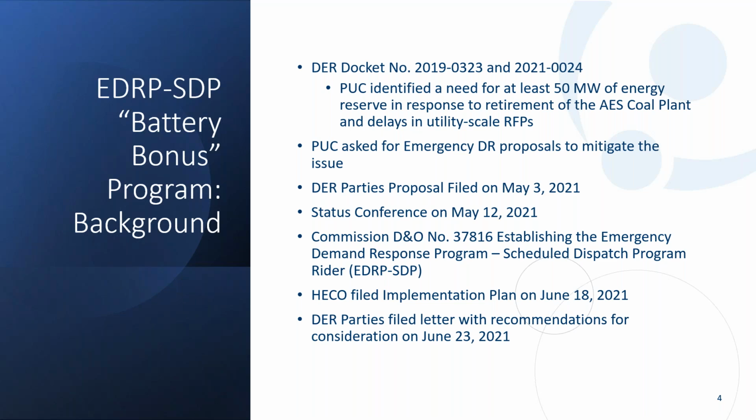The DER parties, the Distributed Energy Resource parties, that's Hawaii Solar Energy Association and some of our allies who have intervened in the DER docket, put our proposal together and filed it on May 3rd of this year. The other parties, of course, are Hawaiian Electric and the Consumer Advocate. They also filed emergency DR proposals. The proposals actually came as part of our larger final proposals in the DER docket that have a time of use tariff in them, as well as longer term proposals for, again, that sustainable market.